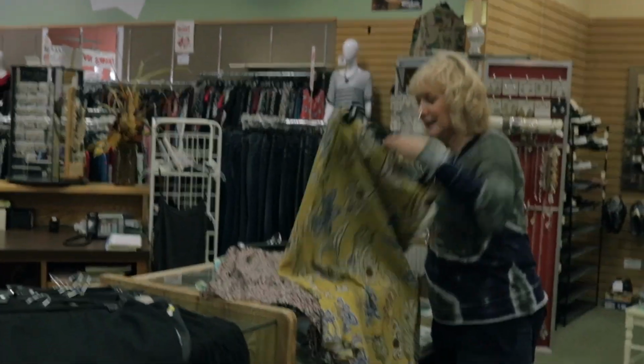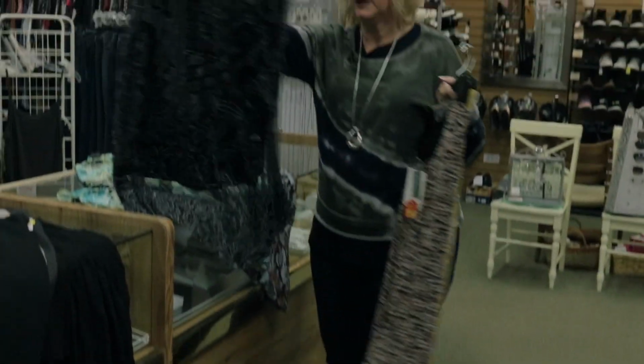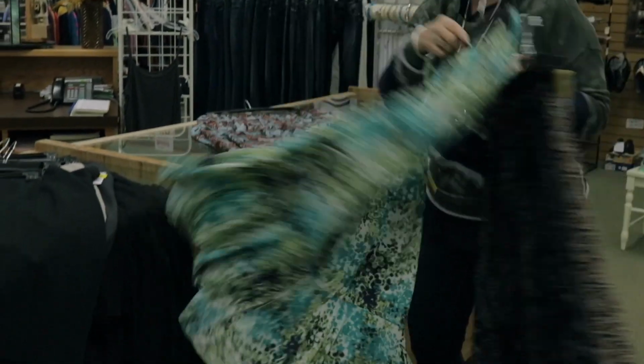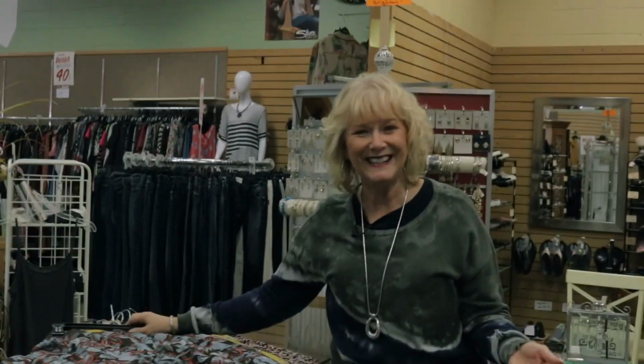And then we have some darling prints in the longer length. Here's a black and white print, floral in the greens. And then we have this one in the brown. And these are just a few of all the awesome skirts you'll find at Nadine's.